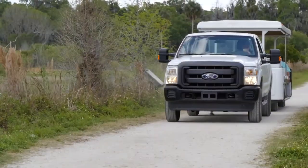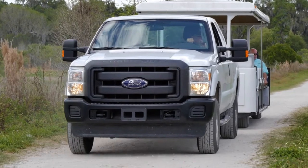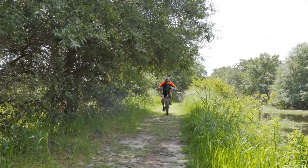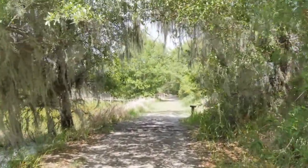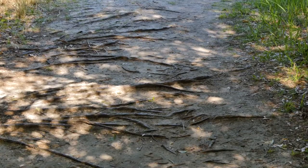Except for a tour tram provided by the reserve that runs during certain hours and days, there are no motorized vehicles allowed on the trails except for maintenance vehicles and bicycles. You have to walk to be able to see this reserve, although wheelchairs and motorized handicapped scooters are of course allowed. The berm roads are generally accessible, but there are a lot of tree roots on some of the trails, so it can be a rough ride.